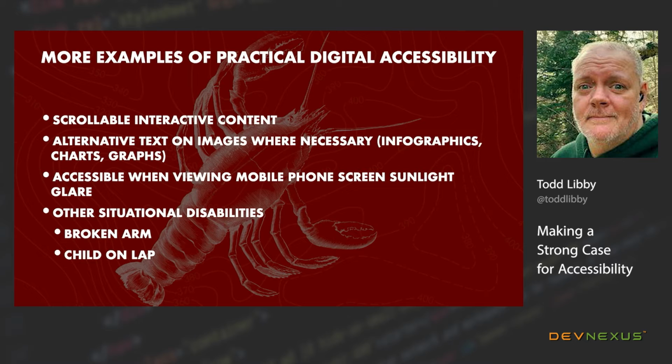You have more examples. Scrollable interactive content needs to be accessible. If you have something, let's say, in a div that has a scroll bar, for instance, that has to be keyboard accessible for the users. You have alternative text on images where necessary, like infographics, charts, and graphs. You want to make it accessible when viewing mobile phone screens, especially when you have sunlight bouncing off your screen.